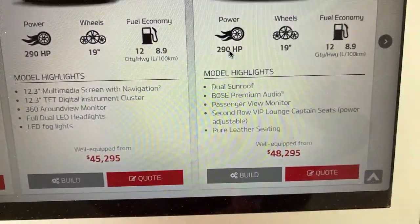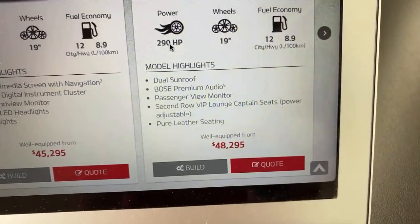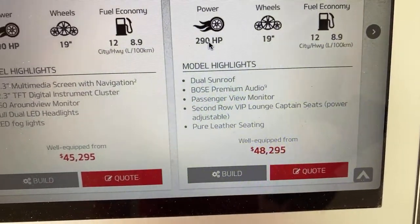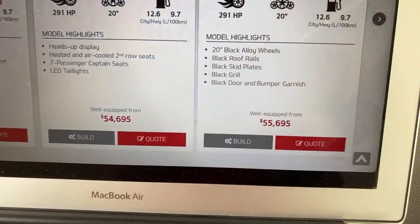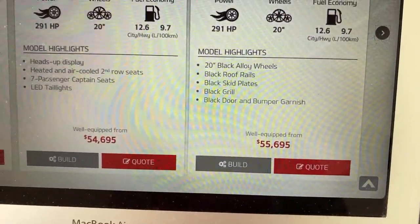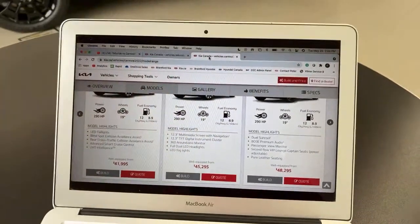$48,295, not a cheap minivan. But compare that to anything from Honda, anything from Toyota, go feature for feature and tell me we're not the best deal out there. And then again, compare it within our lineup here. There's a Telluride at $55,695, equal number on the Carnival, $48,295. So really impressive price point. It just depends on what you want.